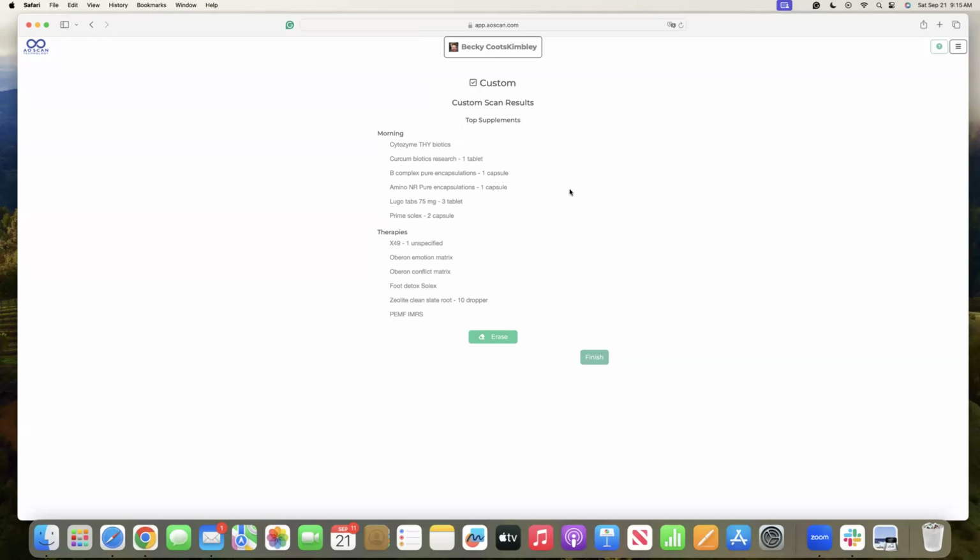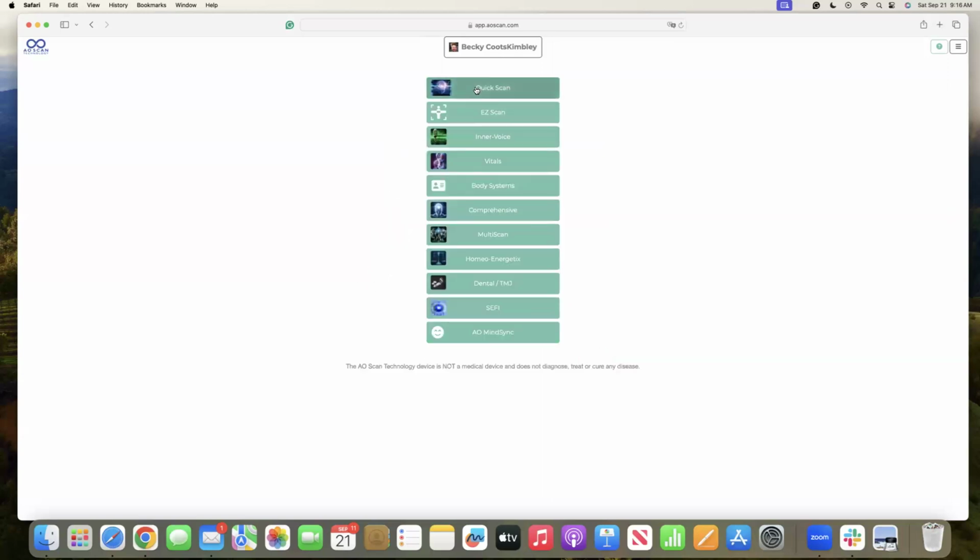Most likely because I have been super stressed, traveling, tired, haven't slept well since my dad passed away, although last night was the first night that I've had a deep rested sleep since January. So I'm sure my physical body is starting to catch up with the emotional, as you can see here, emotion matrix and conflict matrix since my dad passed and went to be with the Lord. So that is quick scan.